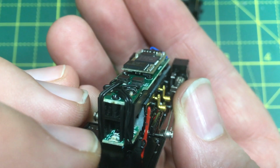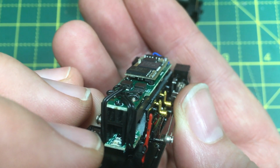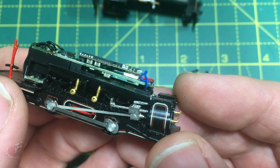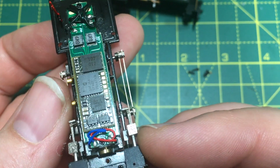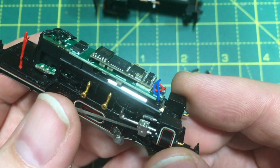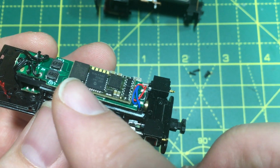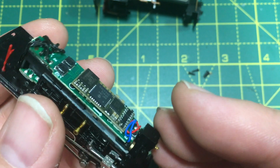There are two different LEDs, and these use two of the auxiliary functions, which you can set up with a flicker effect. I've already test fitted this locomotive with the Doola and Haas Next 18 decoder, and this fits absolutely perfectly within the space of this locomotive, despite the fact that it's a little bit on the larger side, given that it is a sound decoder over a regular decoder.